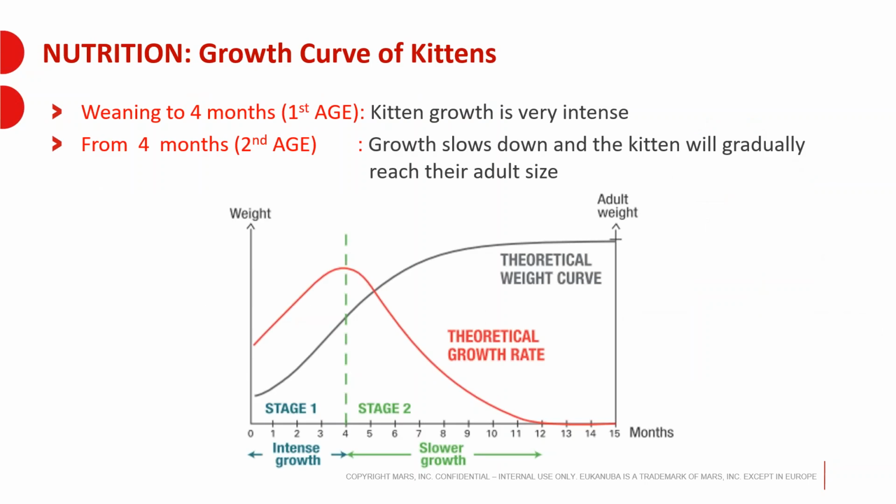So when we look at the growth of kittens, we know that there's basically a certain pattern that they follow, and we can split kitten growth into 2 stages. Stage 1, or first stage kitten, is the period from birth until 4 months of age. In this stage, we see intense and rapid growth. We then have the second stage, or second age kitten. This period corresponds from the 4-month mark up until the 12-month mark. This is where we see slower growth, consolidation, etc. The majority of kittens will typically be fully grown by 12 months. This will vary with some of the larger breeds that are out there.